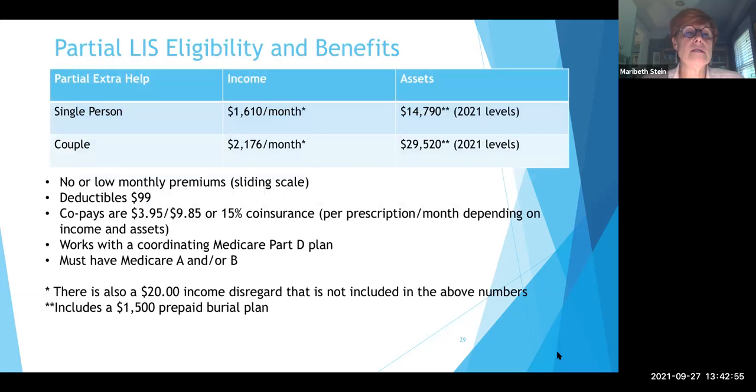Partial extra help is not as robust. You have similar co-payments, but depending on how close to that top end of the income limit you are, you may have a deductible, and you may have a co-insurance. There are many different breakdowns within those scales. But if you know that your income and assets are below these limits, it's always a good idea to apply, please, because these medication costs are often one of the most expensive things people on a fixed income have to budget for. And if you can get any help, do it.